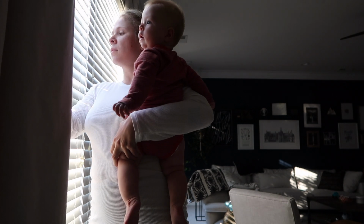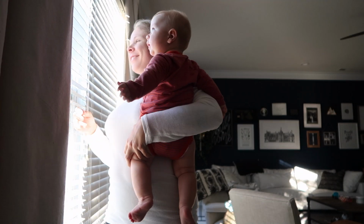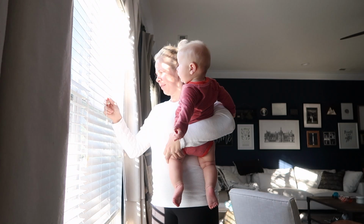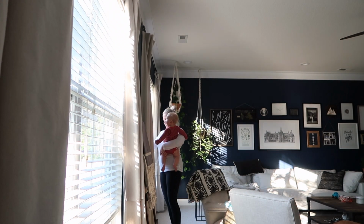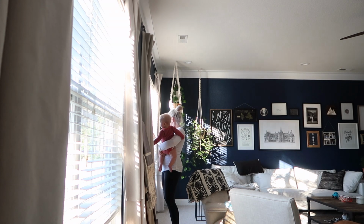When we come downstairs, we always let the light in, open all of the blinds, and let the sun shine in. Even on rainy days, cloudy days, we love to let light into our house. It puts us in a good, positive mood.